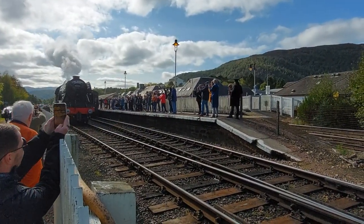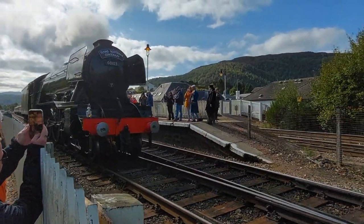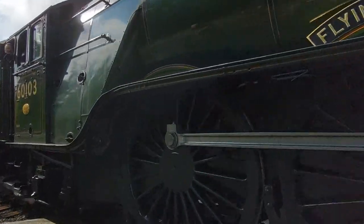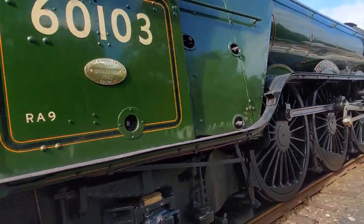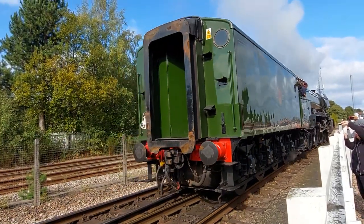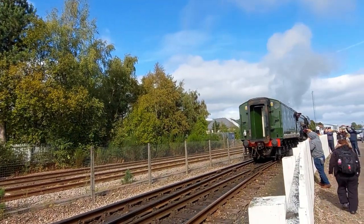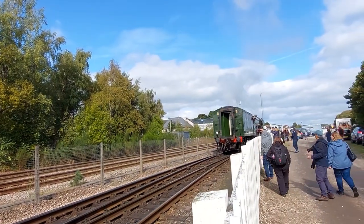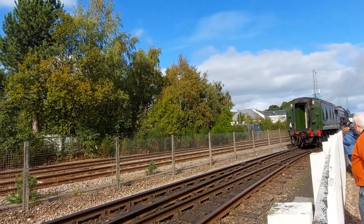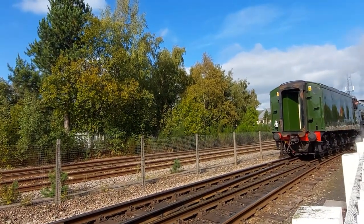So we're now at the other end of the coaches, folks. Here she comes again. So what she'll do now is go past us and then reverse back up to the main coaches. So she's just reversing back now and she'll join up to the coaches before she makes her way back out again.